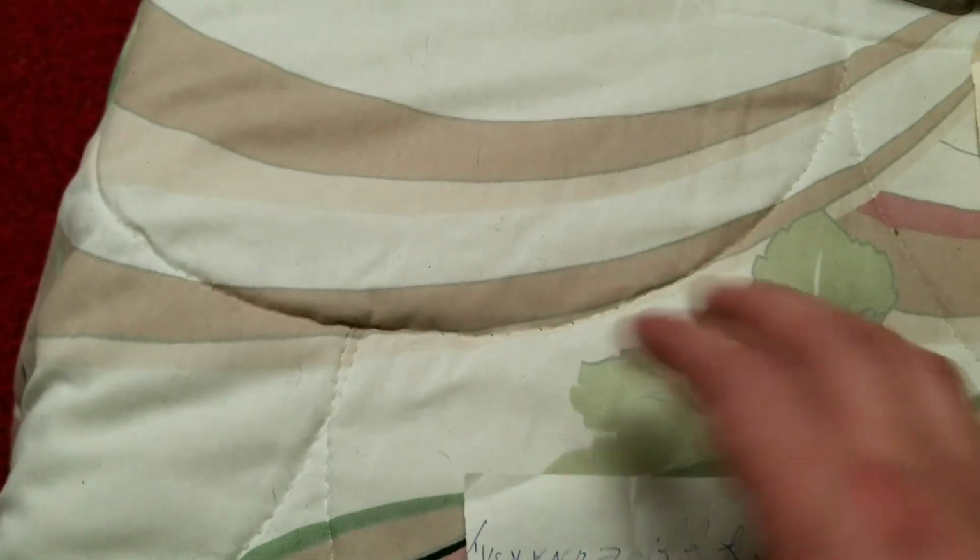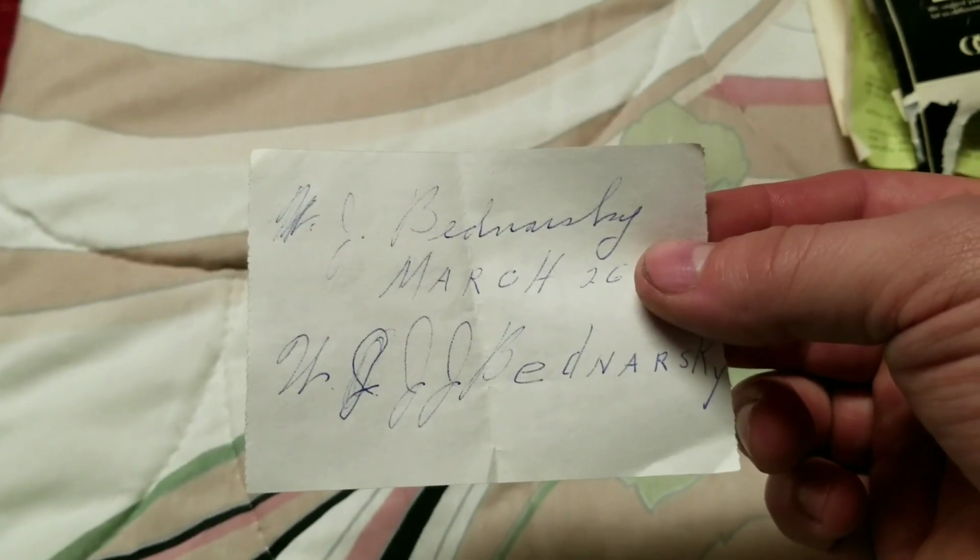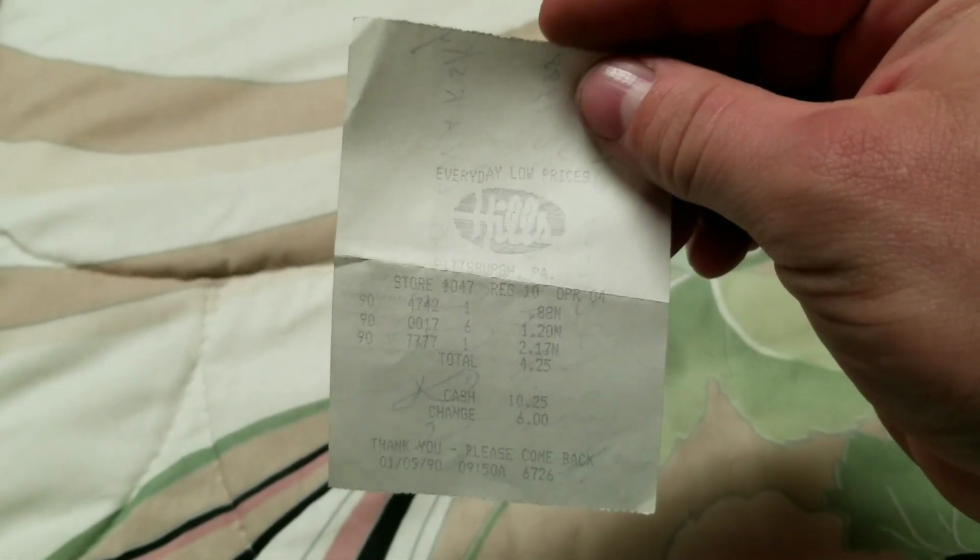There is some writing on the back. This is my grandma's handwriting. That's my name on there. She used to call me WJ all the time. She put my name and birth date on there, and I'm covering up the year, even though everybody knows what I'm going to be this year. So that was really cool that she wrote my name on there. So it's like it was meant to be. I'm glad we found that.